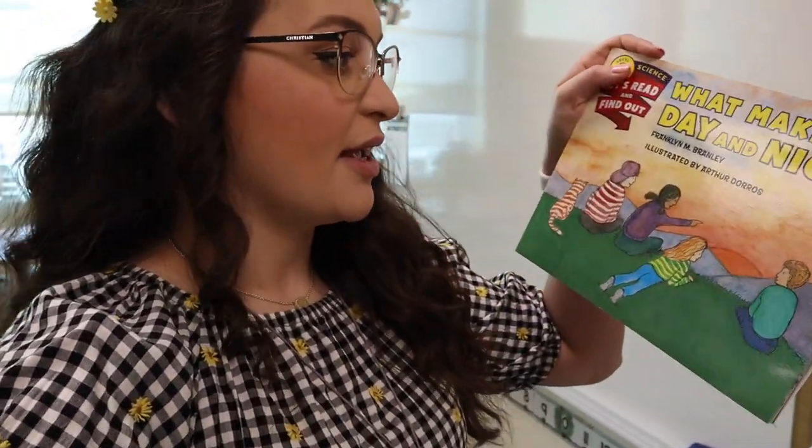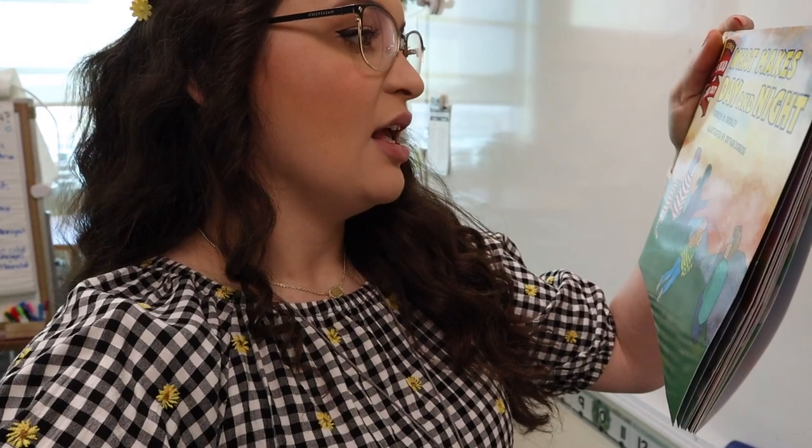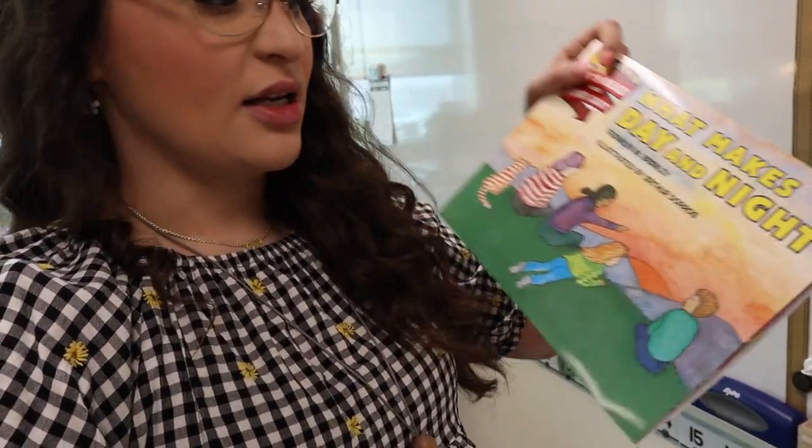This is a great book by Gil. No, this isn't Gil Gibbons. This is Franklin M. Branley. Gil Gibbons has one too, but it's What Makes Day and Night. This was given to me by Lynette, so thank you, Lynette. It is an awesome, awesome book.